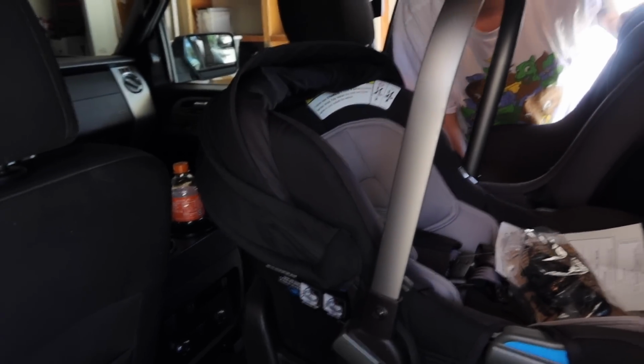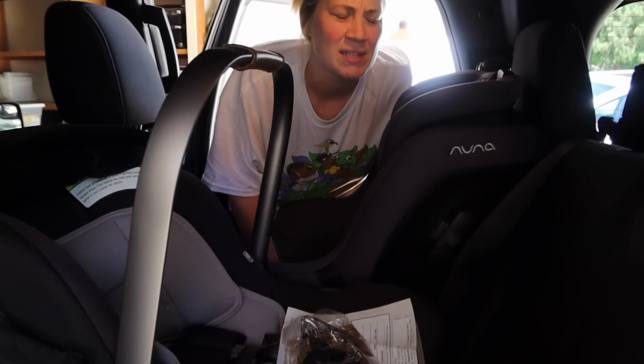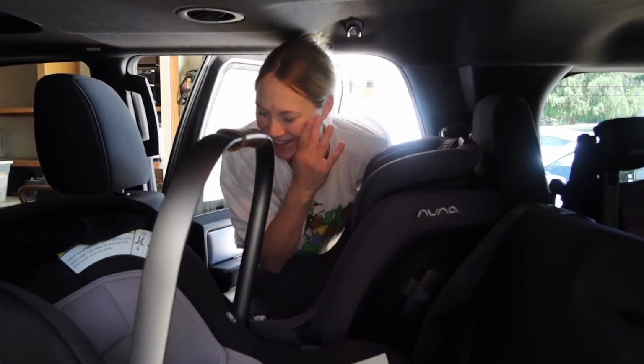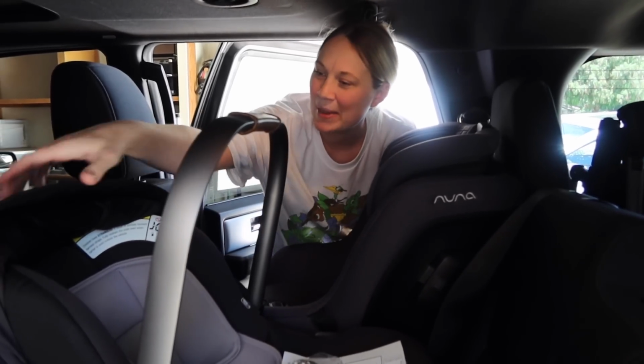I just know her and I know she's gonna be jealous, but she also loves sitting next to Asher for some reason. I think Ruben pulls her hair too much. He does. So she's not a big fan of him in the back. She always requests that Ruben doesn't sit next to her. Yeah.